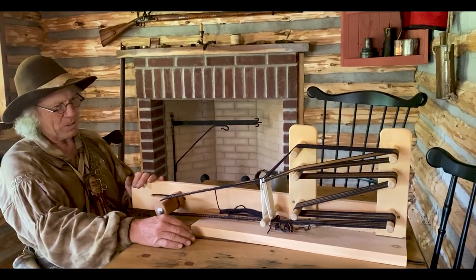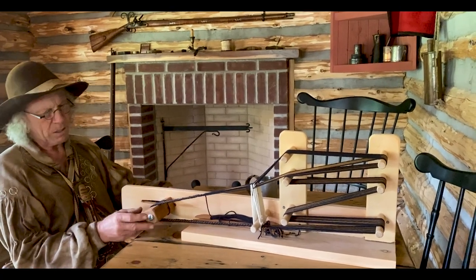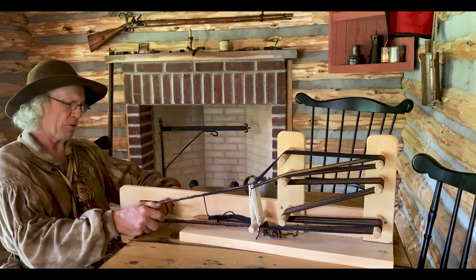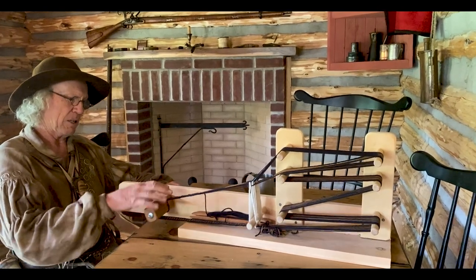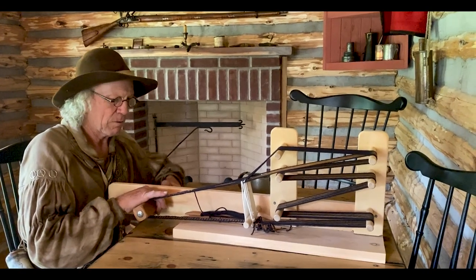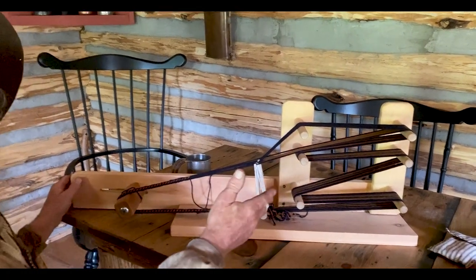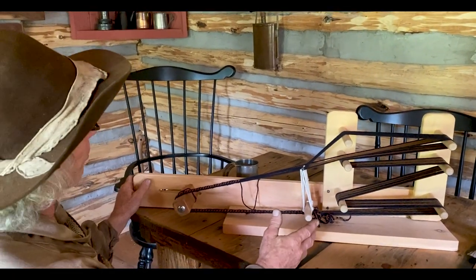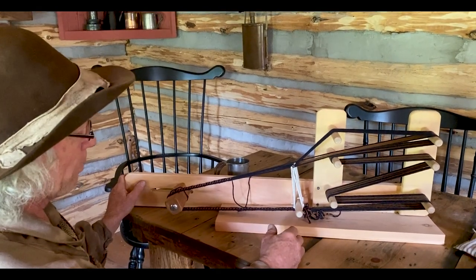I think the only thing I really bought other than dowel was a carriage bolt that I used for my tensioner. So this is the tensioner, and it'll take the tension in and out. We're going to get that nice and tight for our weave. So it looks rather complicated. But in fact, it's so simple, it's painfully simple, but it works.